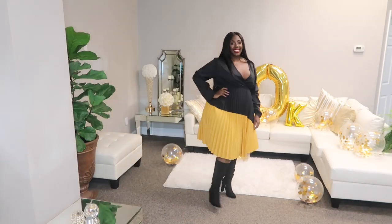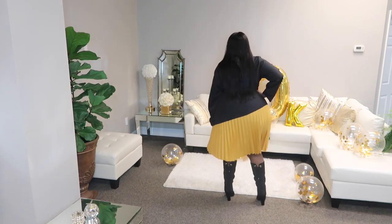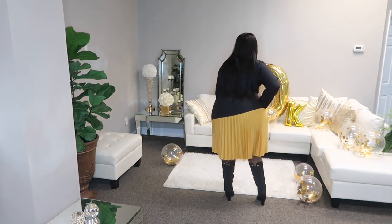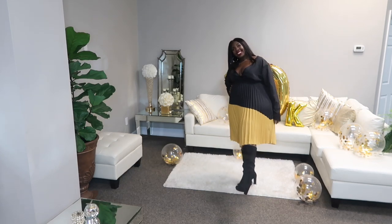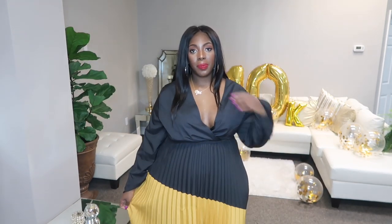This next dress I also got in a 3XL. And as you can see, the top is also a little too big on this one for me. So bustier girls, pay attention. These last two dresses are more for you than they are for me. As you see, the top is way too big, but I love the way that the bottom fits.